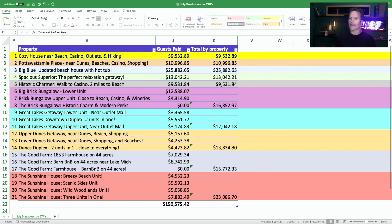And then when you get into the next 5, these color-coded ones, this purple one, this big brick bungalow, is actually a duplex, so we've got the super listing and then the individual units. Same with this green color, the yellow color, gray, and then the last one, this red one, is actually a triplex. So we've got each individual unit, and then we've got all 3 in 1 listed together. The Sunshine House, 3 units in 1, is the super listing.